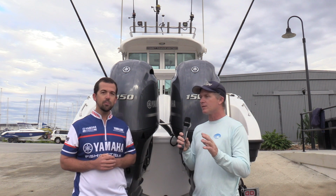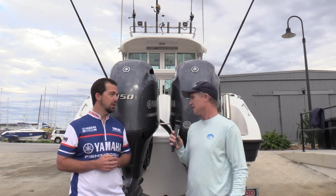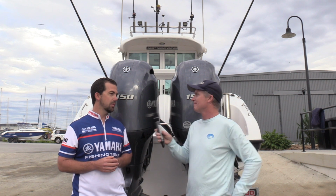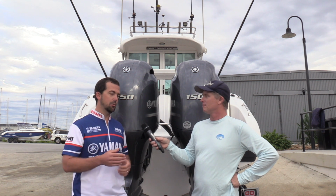So back in the old days when you had a couple of big old carby two-strokes on the back, it was probably a reliability thing, but nowadays that's not really an option, is it? Motors nowadays are reliable enough to not need a twin rig. Yeah, you're exactly right. 30 years ago, twin engines were so that if one was to fail at sea, you had the other one to come back on.